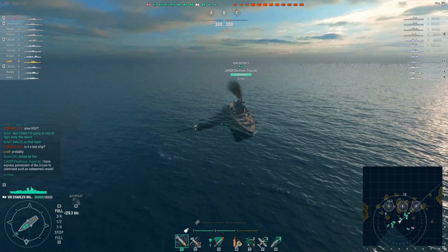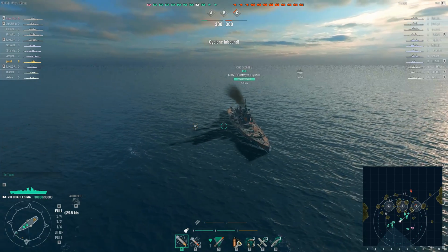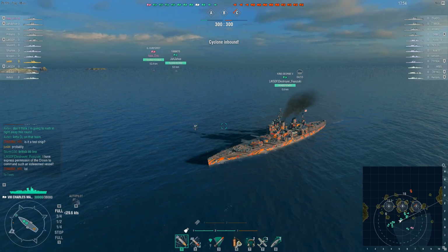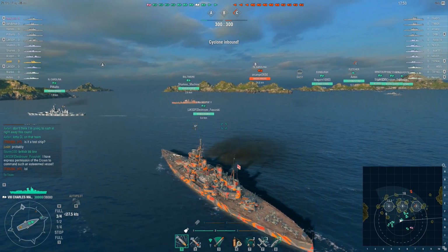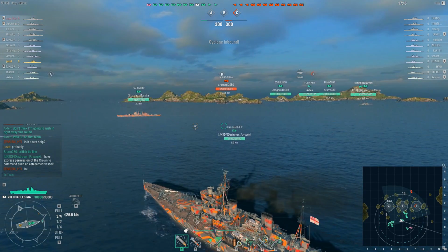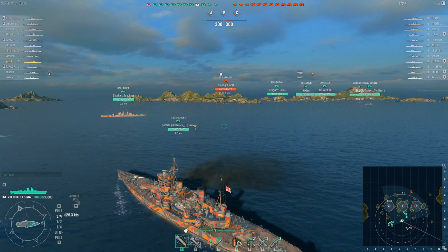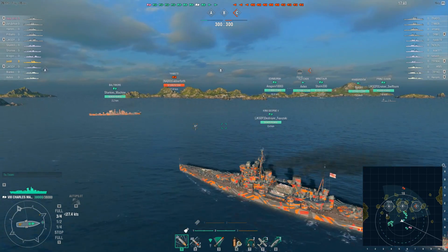The citadel appears to be almost all below the waterline and has anything between 260 and I think 280mm of citadel armour with a 381mm armour belt. She's also faster than the Nelson with a maximum speed of 28 knots. But it's the main battery firepower that worries me about this ship.